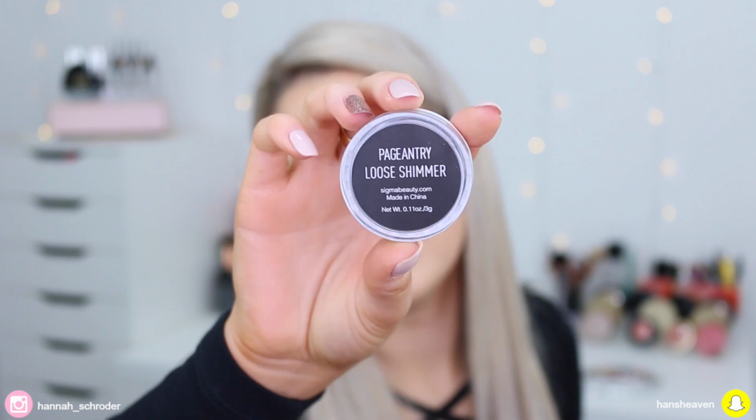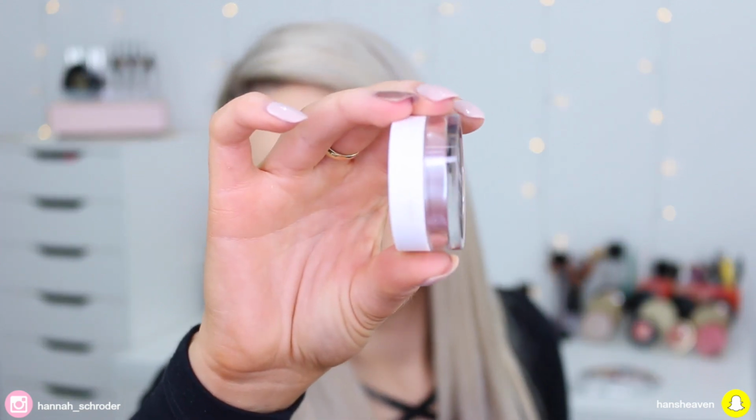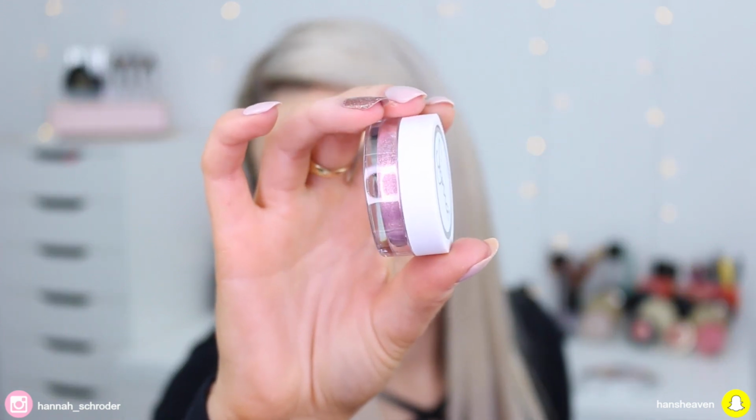Oh, I like these colors. So you've got Pagan Terry. You guys, I can't pronounce stuff for the life of me, but it's like a really beautiful duochromatic green color. Then we have Zeal. Wow, this is like a rainbow color. That's trippy. I don't know if you'll be able to see that on camera. It's reflecting so many different colors and looks really duochromey too. Then this is a Stellar Glitter, which is like a pinky purple glitter shade. That's pretty.